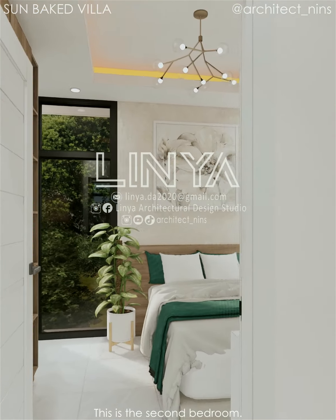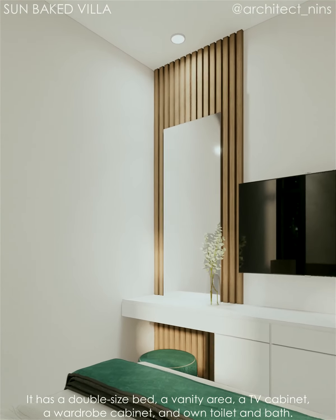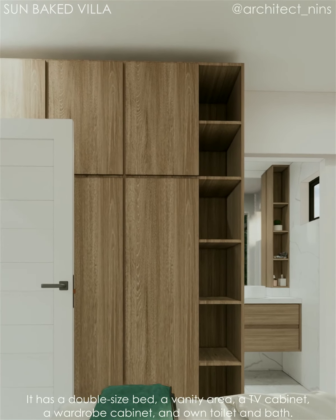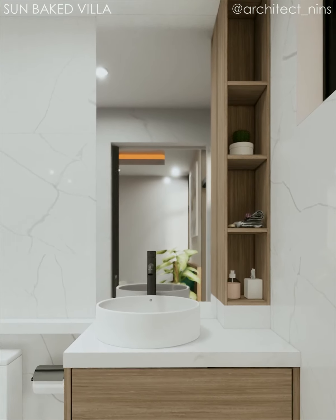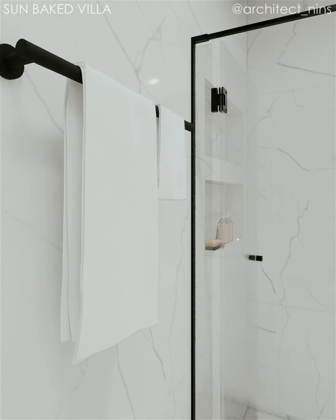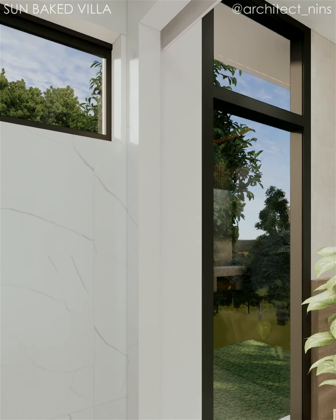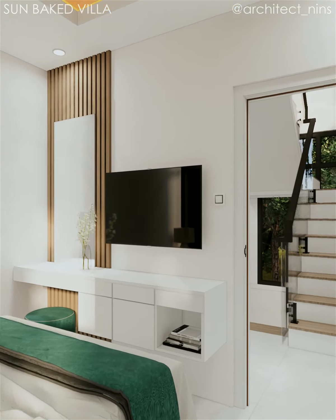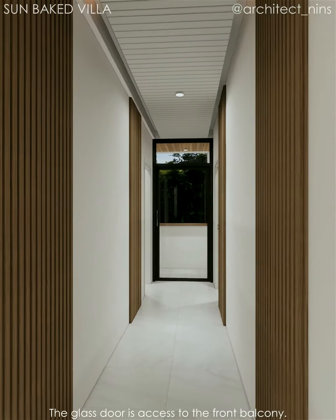This is the second bedroom. It has a double-size bed, a vanity area, a TV cabinet, a wardrobe cabinet, and its own toilet and bath. The glass door is access to the front balcony.